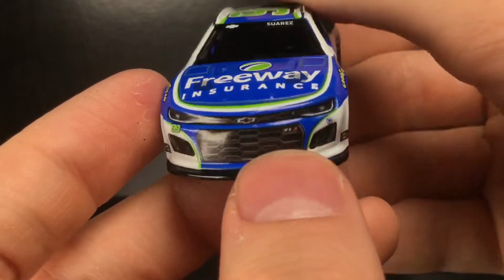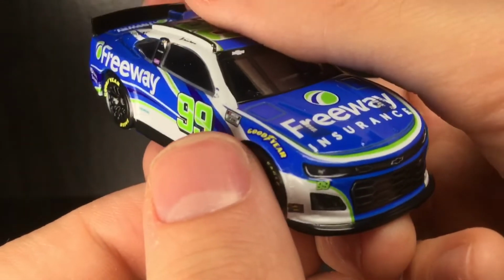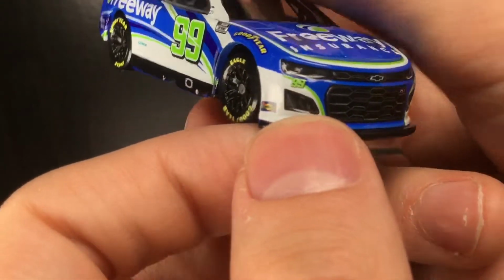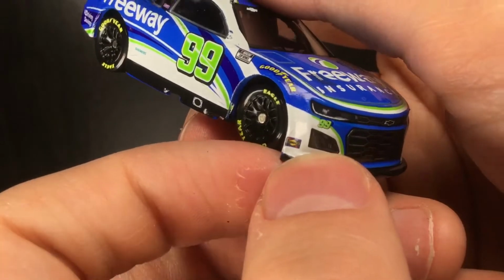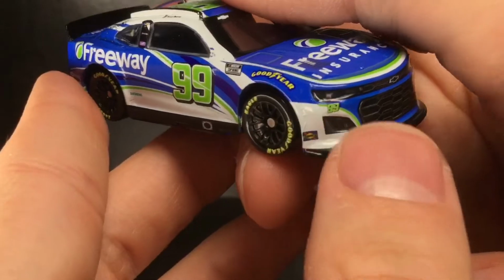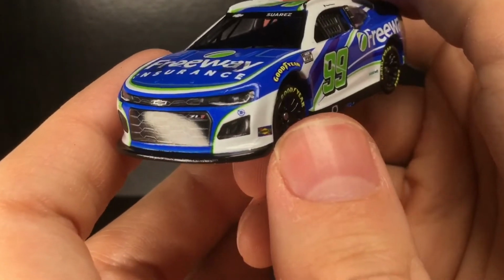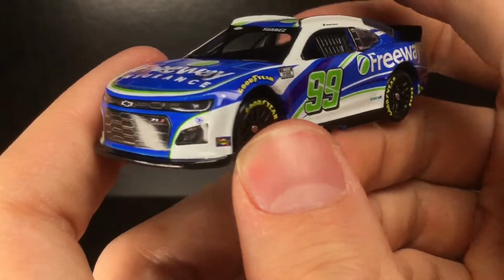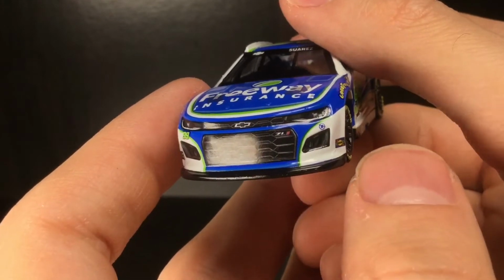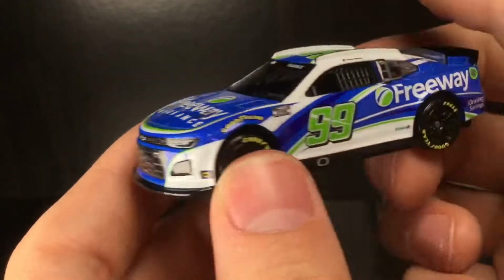So you got Freeway Insurance, go to the front of the diecast. You have a very interesting paint scheme design. A lot of whooshes and archways. I love the green. It's not a fluorescent green, I'm going to keep it honest. It's a Geico green. That's what it looks like. It's the Geico Gecko green, or whatever they call it. I like the blue Trackhouse logo there. It looks pretty cool. Sunoco number 99. The whole splitter, of course, all decaled black.